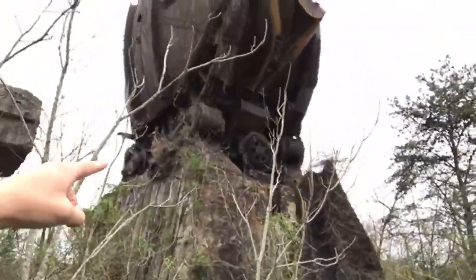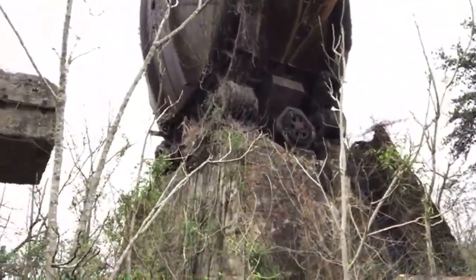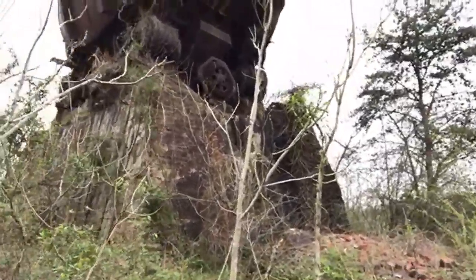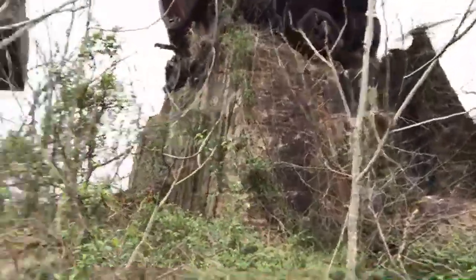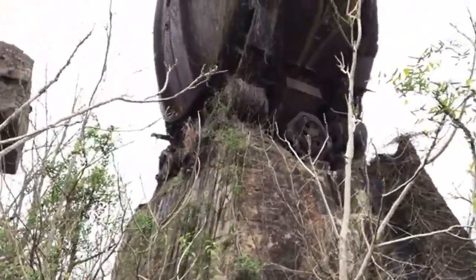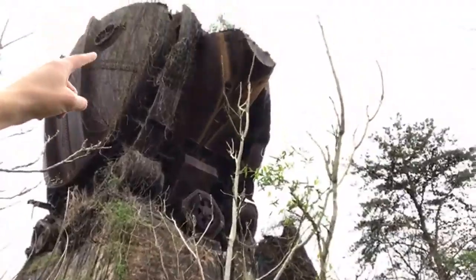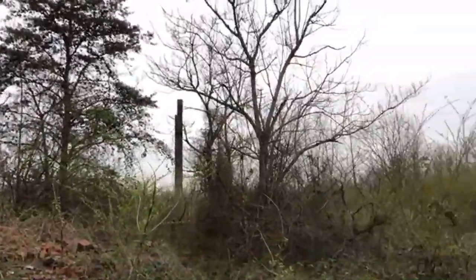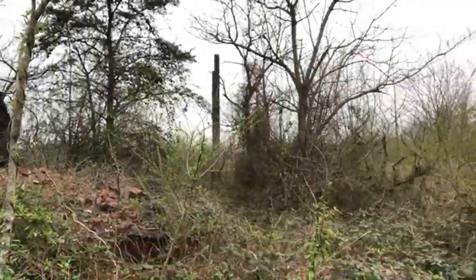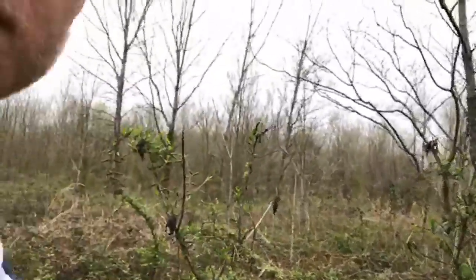Wow, look at the gear on that. Holy shit. So yeah, this thing would definitely dump molten lava or steel. Probably right down here, and I don't know if you dump it into a truck or maybe into a little trough or something.